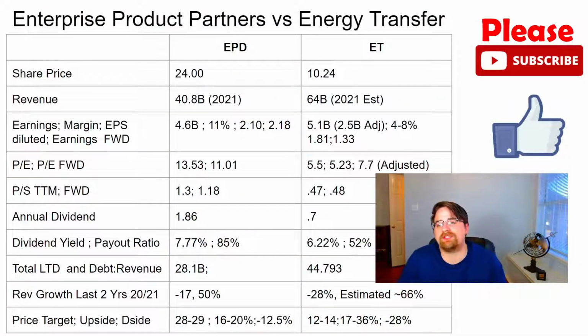All right, so jumping right into it, we have Enterprise Product Partners on the left and Energy Transfer on the right. We're going to look over several key metrics and compare them side by side. So starting off with the share price, Enterprise Product Partners is currently trading for $24, Energy Transfer at $10.24.